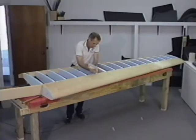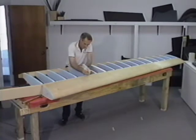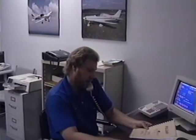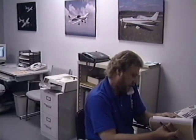Even though the construction processes are simple and the manuals are well written, you are certain to have questions during the building of your Pulsar. To help you with these questions, we provide outstanding builder support from our factory in San Antonio, Texas.